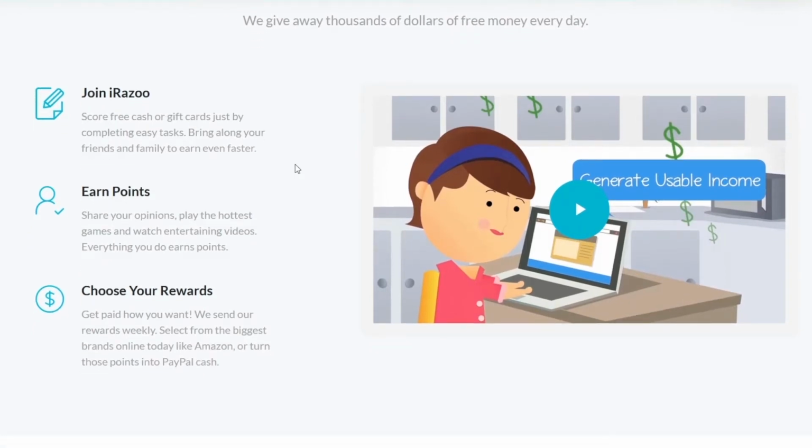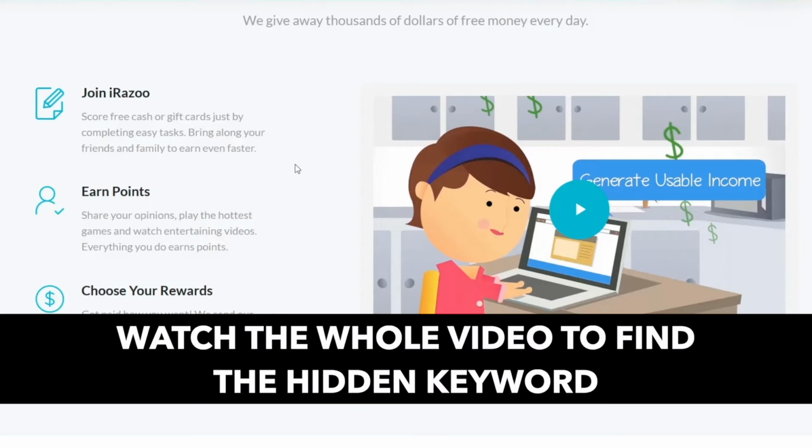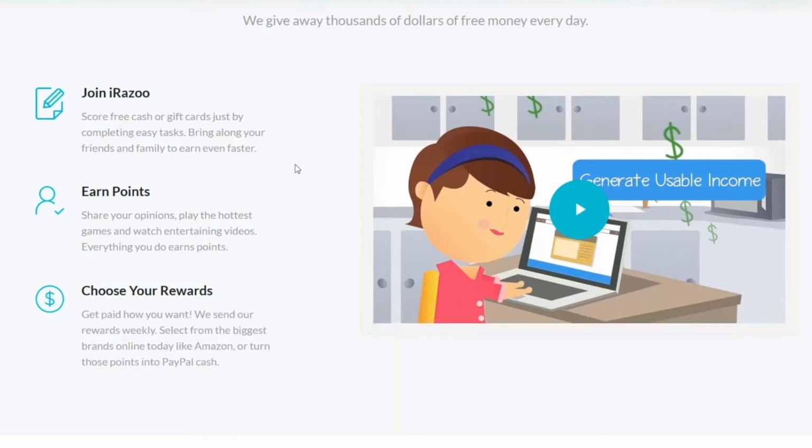And of course, you can always download apps, watch videos, complete some offers and surveys, play games and all that stuff. Yes, you can make money doing those things on irazoo.com, but you're not gonna make a lot of money, and the strategy I'm about to show you is where you're gonna triple or even quadruple your money. So in order for you to understand the strategy, let me tell you how irazoo works.